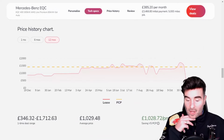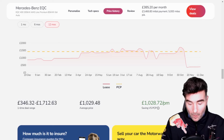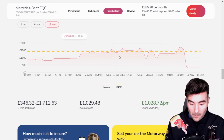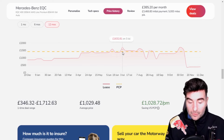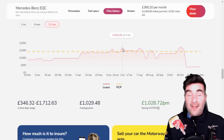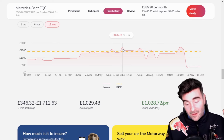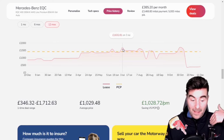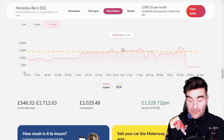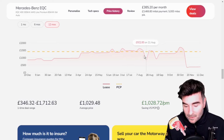Oh my goodness, up and down. So at one point, look, 12 months ago we're looking at here. At one point, back in July, it was more than the PCP deal. Because I've never had an 80 grand car. But if I was going to be able to get an 80 grand car, this is the kind of deal that allows people like me to be able to have use of an incredible car. That's insane. And then it dips.